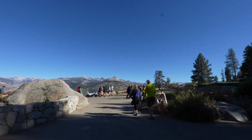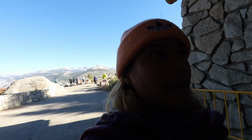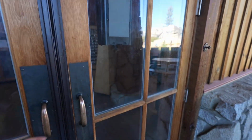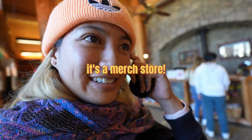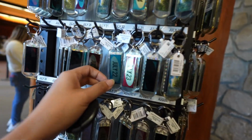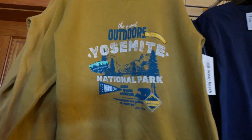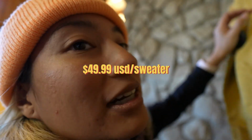Right across from Glacier Point is this log cabin thing. Not sure what it is, but I'm gonna go inside. Glacier Point, hours of operation, 9:30 a.m. to 5 p.m. Ooh, it's a merch store. Ooh, that's cool. I've never seen an electric keychain before. That's dope. Got the shirts. This one's cool. Let's see how much they cost. Like $26 for a t-shirt and $49.99 for a sweater. Ooh, these hats are really cool.